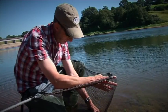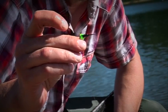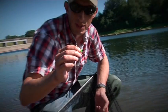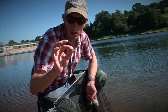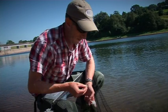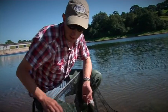So, we've just caught our first fish here. It's a lovely rainbow trout, probably about 2 pounds. It was caught on a Montana. I was struggling a bit with the flies I was using and didn't have any Montanas in my bag. He said this would do the trick, and lo and behold, an hour later, after a bit of a walk around the lake, we got our first trout. So they're definitely biting. Let's see how we can do.